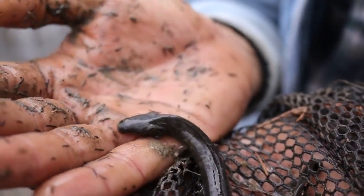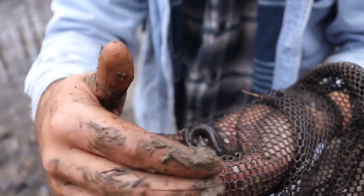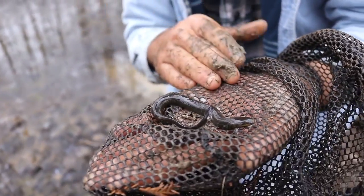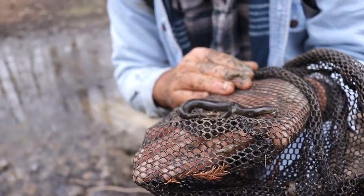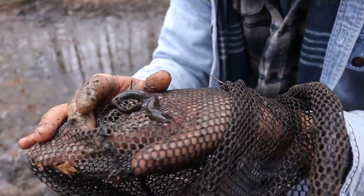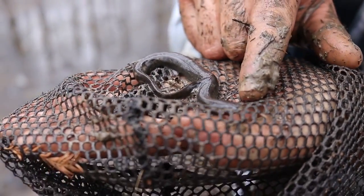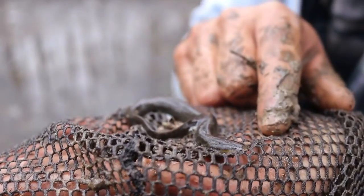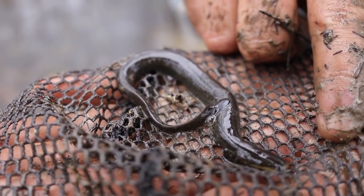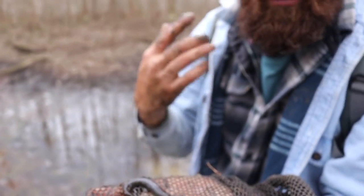And these guys have external gills, which you probably can't tell right here, but in a little bit we're going to get them in some clear water so you can see those external gills. These big, red, fluffy external gills make it look like a juvenile larva salamander, but all adults have these. Oh, so cool. They have these really tiny little bitty eyes because they're down in this really thick, muddy environment, not really focusing on their vision.